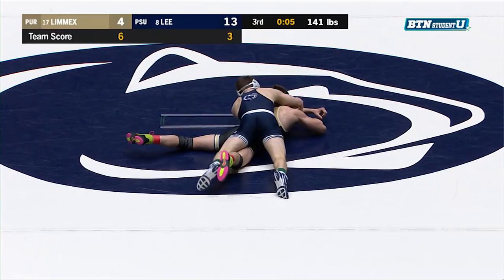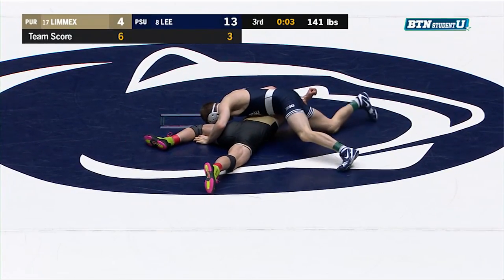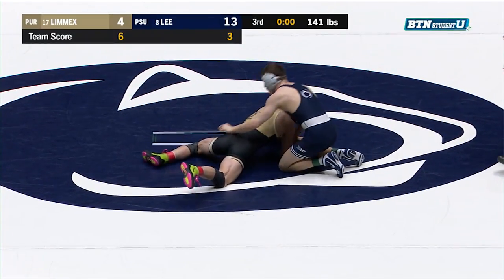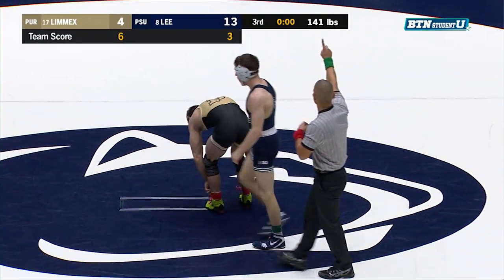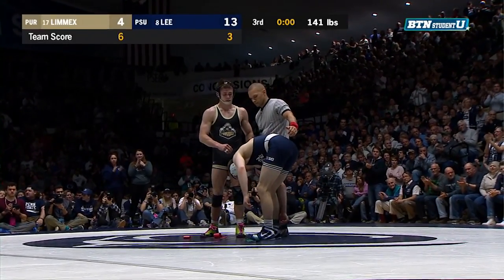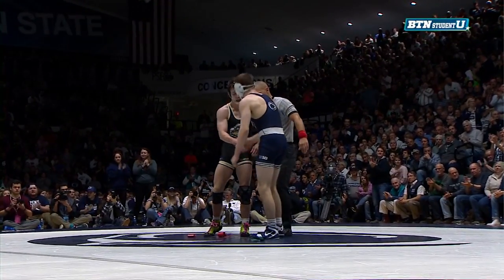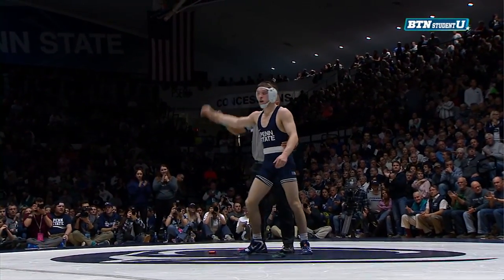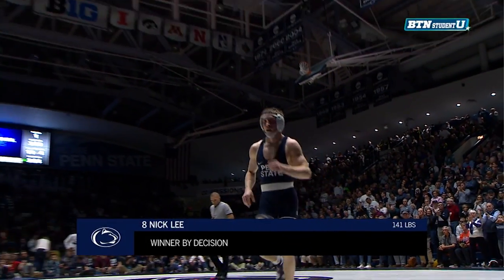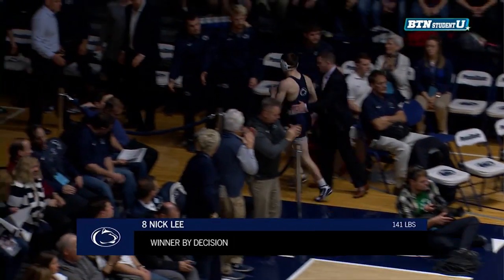After starting down 6-0, Penn State now will take the lead with 2 wins, a decision from Corey Keener, and Nick Lee with the major decision. Penn State leads it now 7-6. Absolutely great wrestling there from Nick Lee, showing the promise that this freshman has here in front of the Rec Hall crowd, giving him a nice ovation here. A lot to come from the young wrestler.